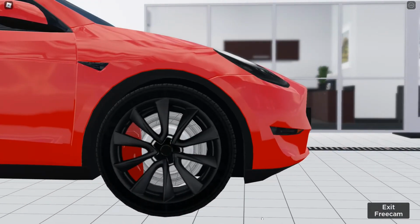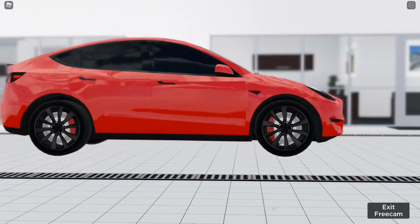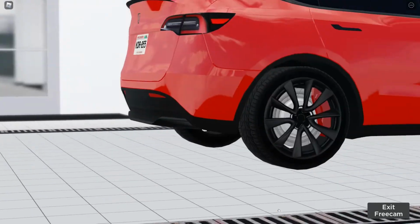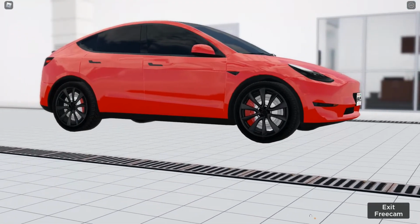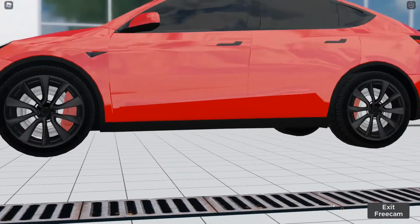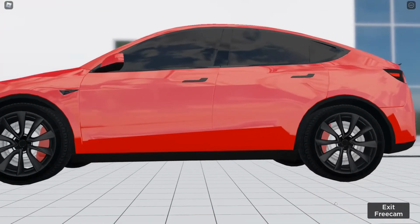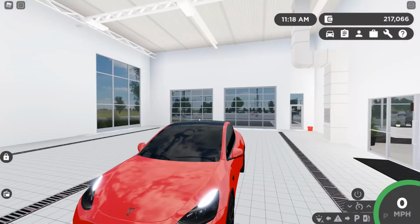If you saw the little cinematic I did in the beginning, you'll know the turn signals and everything, but we're going to go over that in a little bit. So, 5 people. It doesn't look bad. Honestly, I think the front looks a lot better than the back of the Tesla Model Y. That's my opinion. Not bad. We got this in this nice red color. This is a fully electric vehicle.